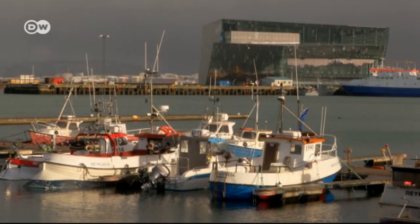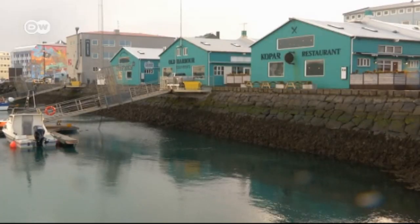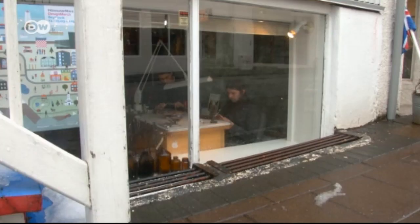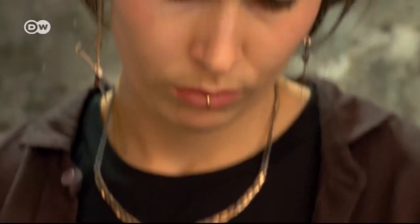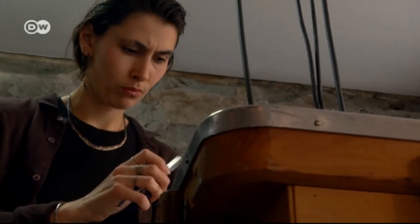The design boom has also given the sleepy dock area a new lease of life. A variety of designers have set up shop in disused warehouses. This former leather workshop is now the studio of Ori Finn, a jewelry design team that take their cues from traditional tools and symbols of maritime life, such as the anchor.